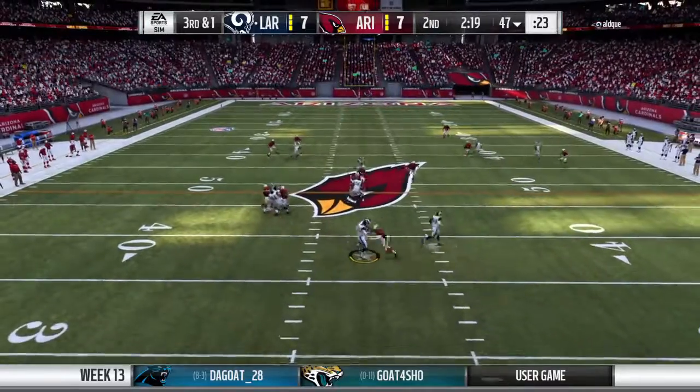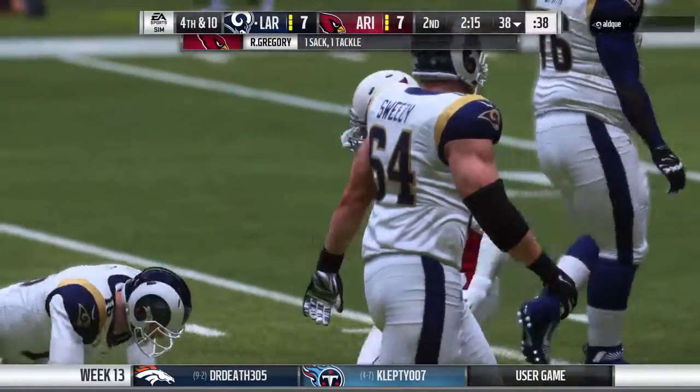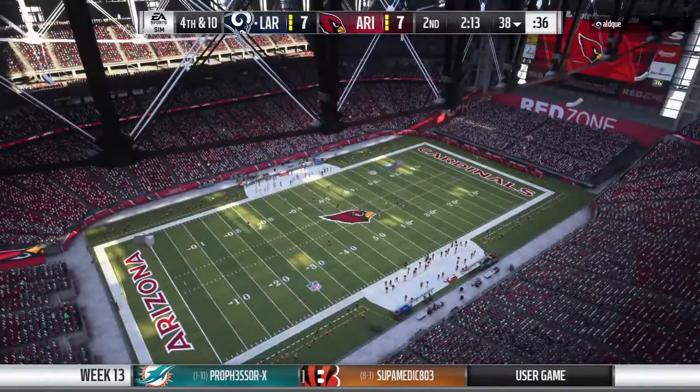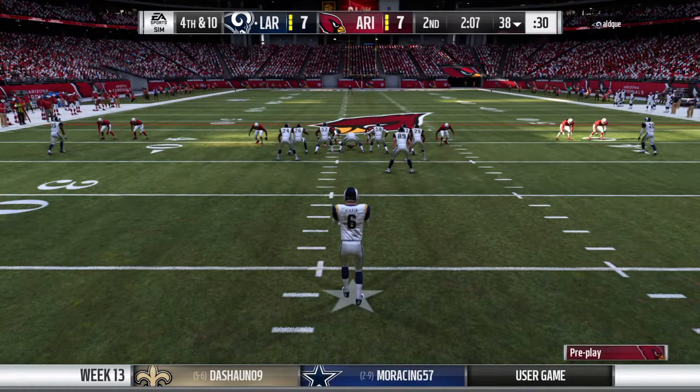Goff wants to throw on 3rd and 1. Pressure comes and the Cardinals bring him down. Randy Gregory is in there to get him for a loss of 9, and that'll lead to 4th down. Here's Johnny Hekker now as he'll punt it away for the 2nd time.